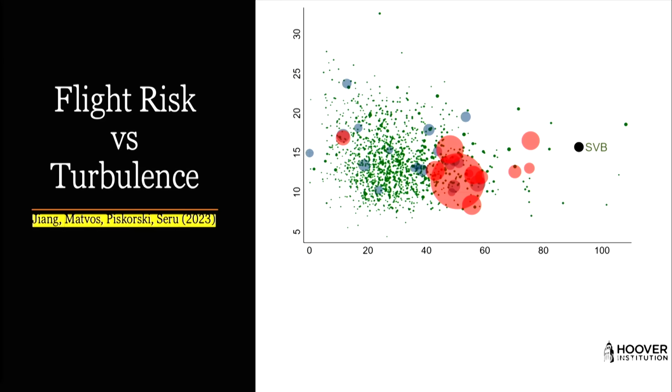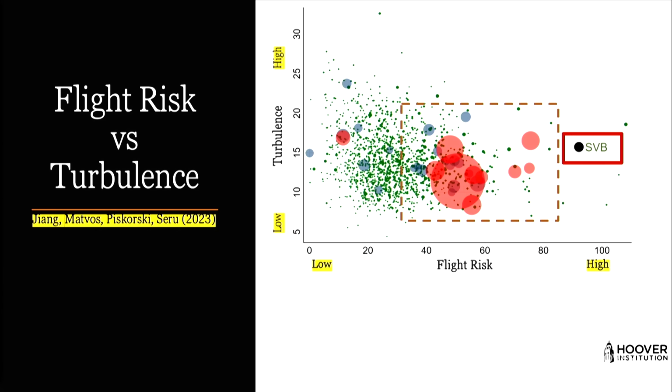Okay? So what are the two axes here? On the y-axis is turbulence: when you have mark-to-market losses, are they low or high? And on the x-axis is flight risk, which is how much uninsured leverage you have, low or high. Why is this important? Because when you cross the two, that's when you get to Silicon Valley Bank. And we thought that we need to cross the two to understand how many other banks are at risk of a run.